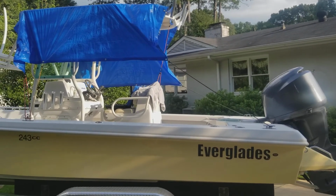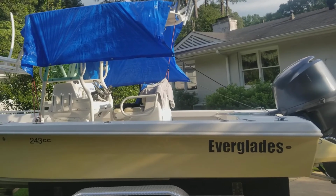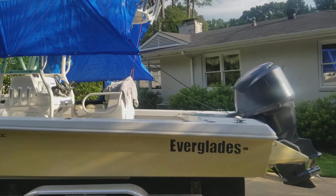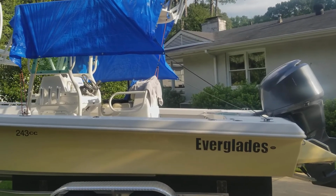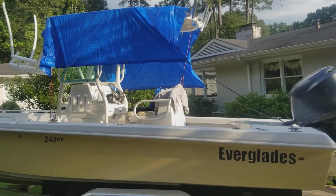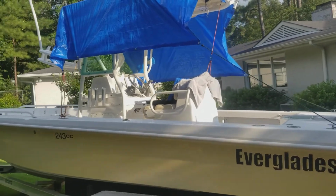What you're looking at here is my Everglades 243. It's a 2005 model. This boat's about 12 years old. I have had it for going on almost 3 years now. Done a lot of upgrades and various things to the boat, but recently on one 4th of July trip, I saw something that was a little disturbing.